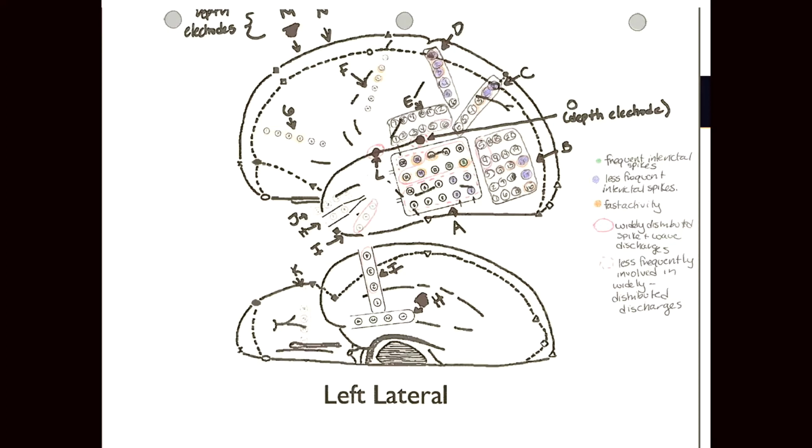So this is a cartoon of our initial implant, and you can see here these are the grids covering the temporal convexity, parietal convexity, and some of the occipital convexity. We also had basal temporal coverage here, mesial temporal coverage here with a strip electrode, as well as a basal frontal coverage.